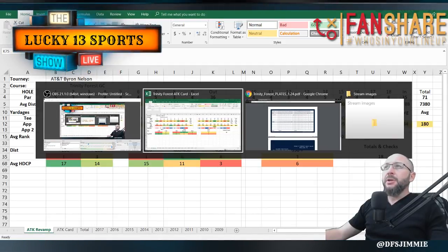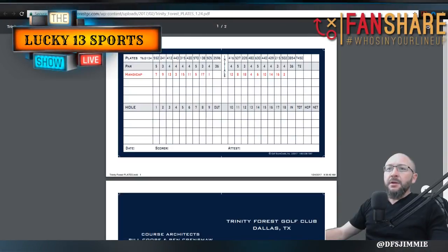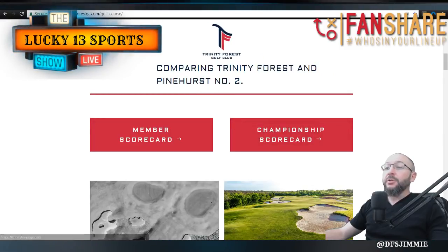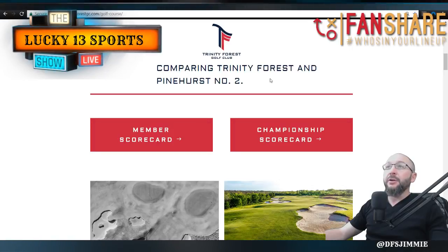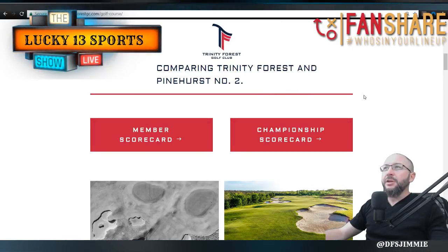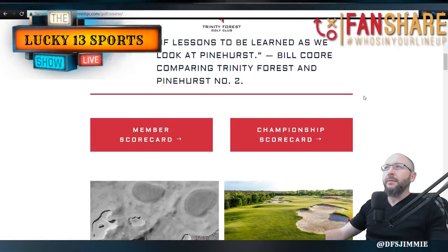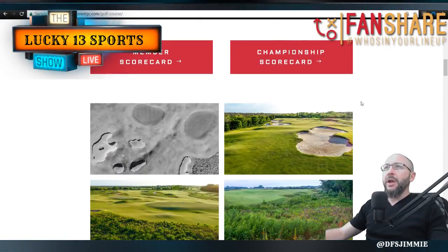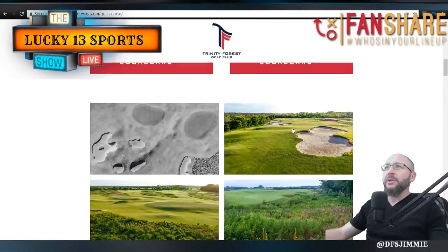So, jumping over to the actual golf course here, you see right there, Trinity Forest compares itself to Pinehurst number 2. That is their comparison in-house. Interesting note, because bad scramblers have fared well at Pinehurst. And I believe there's going to be some scrambling this week, guys.